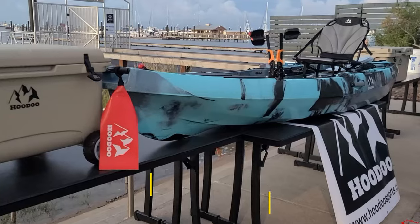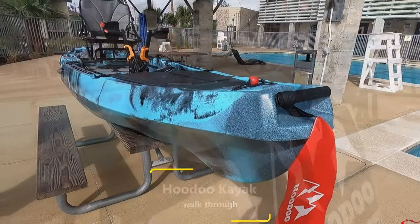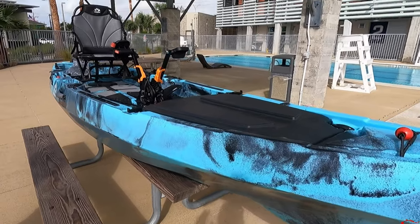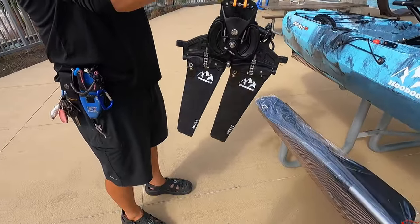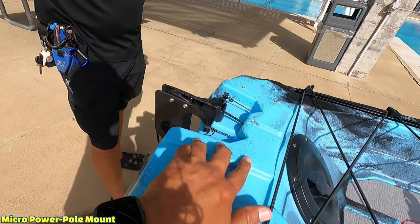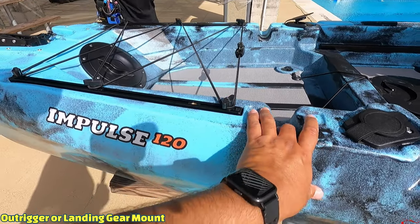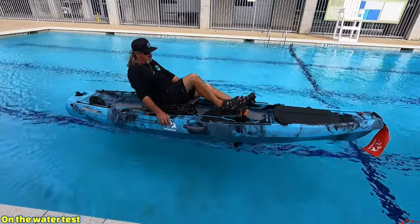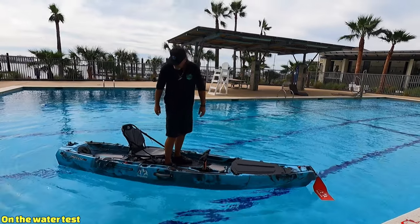Walk through briefly. This kayak was donated from Hoodoo to Sea Star Base Galveston, Captain Cody Dunn. He got this kayak from Hoodoo, and we're going to walk through it. So we're going to take a look.